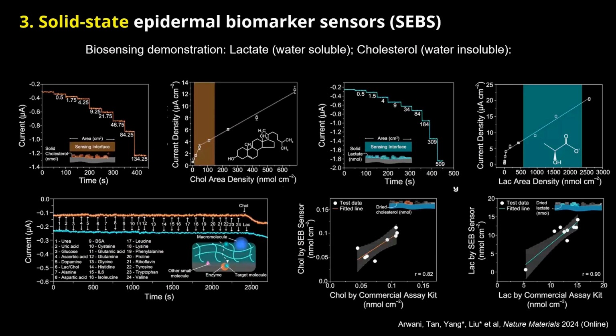So for these purposes, we are looking at solid-state epidermal markers, and we are developing a sensor for that. And that's why we call it SEBS, the solid-state epidermal biomarker sensors. And for the SEBS, we are demonstrating two different biomarkers on this platform. One is the water-soluble lactate, and the other is the water-insoluble cholesterol.